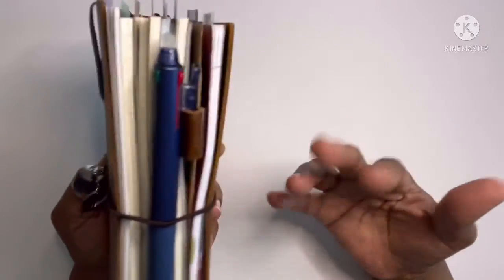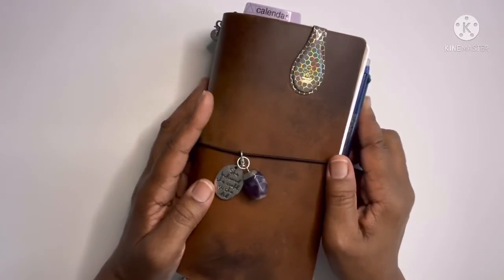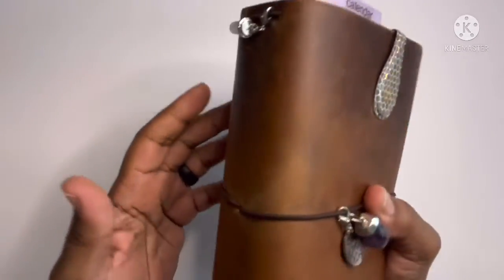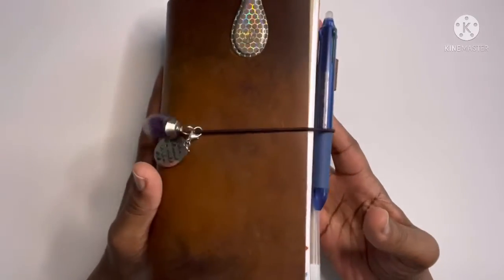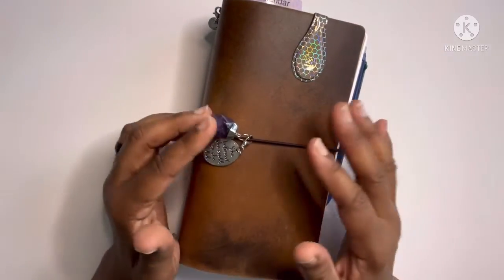It just works. Having the separate notebooks for different purposes, I love it. It just works. I love how chunky it is. It's small enough to fit into a tote bag or a huge purse and carry with me to church or to a ministry meeting or wherever. So yeah, that's my faith journal.